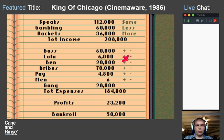Let's give Lola a little more money. I mean, she deserves it, right? And yeah, we don't need big profits. What we need is men. There we go. This looks promising.